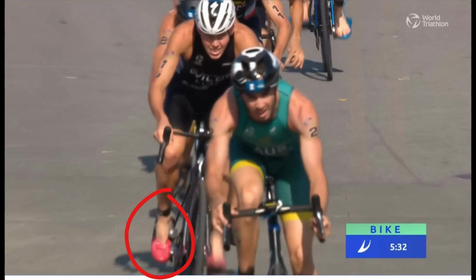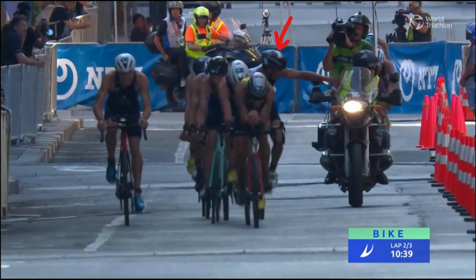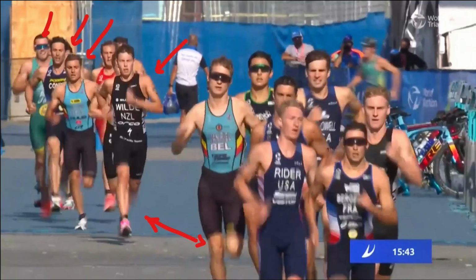Although the lead pack never gets a huge advantage, they do manage to stay away. Even despite the best efforts of the camera motorbike giving the chasers a draft, you can see Louis telling him to get lost here. The 7 out front take a 7-second lead into the run, with Wild, Birtwistle, Gaines, Connix and Surratt all chasing hard to qualify.